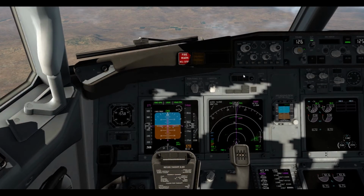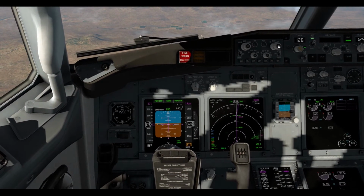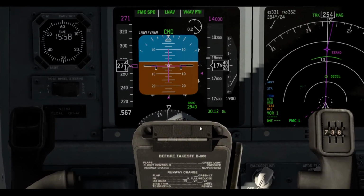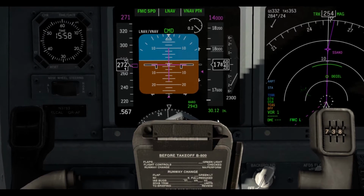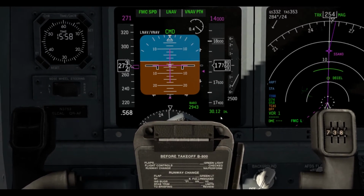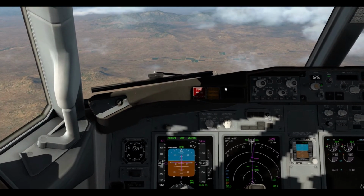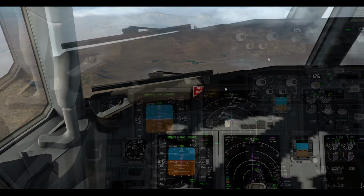Alright guys, now that we have just crossed through 18,000 feet, I am going to go ahead and take my altimeters off their standard mode, and we do not need to set the altimeter for Tucson because I already preset that to 30.12, which is the current altimeter at Tucson, so we are good there.